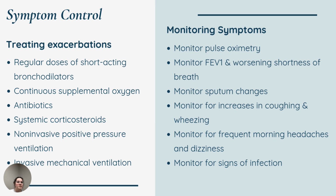For treating the exacerbations, when someone comes in with an acute exacerbation, we're going to focus heavily on giving them the regular doses of short-acting bronchodilators. So you're going to see those Q4 treatments of your short-actings, so that we aren't letting it get bad before we treat it. The continuous supplemental oxygen, obviously, you're going to do that to keep their SpO2 between 88 and 92. You aren't wanting to keep them at 100 because they are a chronic CO2 retainer.